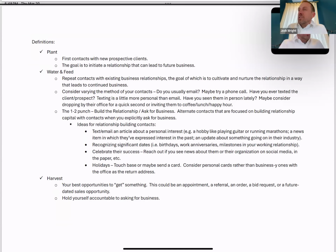A cold call would count as a first contact. Reaching out to someone that you've been referred to, that would count as a first contact. So all of those things are first contacts with a prospective client. So the goal here is you don't have to do everything all at once, but the goal is to just initiate a relationship that you reasonably expect could lead to future business. That's all the goal is. That's all the seed planting is that we're trying to accomplish here.